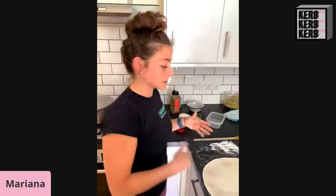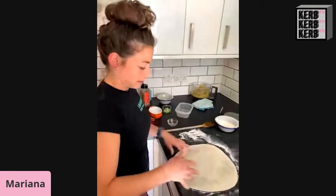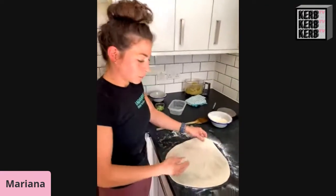I think it makes a difference because then they ask you lots of questions and they know it's not chopped, they know it's handmade. They like the theatre. They like to know that you've done it from scratch and you know what you're doing. So I'd say definitely, if you can make it easy for yourself to do it on the stall, I think it's a winner. And it tastes so good.